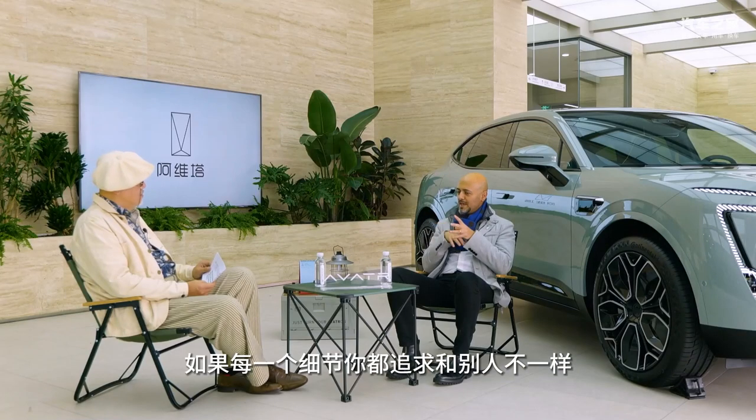sense of the future, but we don't want to do retro. But if you do everything completely different, then it won't look like a car anymore. We should not forget, it's not just an experimental car. But it should have the sense of an extreme car in some areas to just create character.